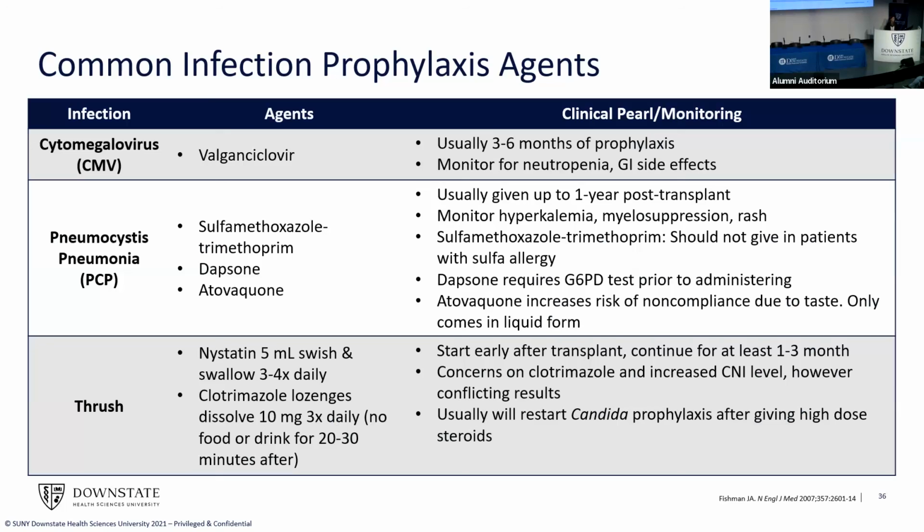For thrush, we can use nystatin or clotrimazole. At our center, we use clotrimazole. We start early after transplant, and we continue for at least 1 to 3 months. There are some concerns with clotrimazole because technically it is an antifungal, and so there is concern that it can affect calcineurin inhibitor levels. However, studies have found conflicting results. And in general, this is not a major source of concern because clotrimazole is not really ingested, so there is no systemic absorption of this agent.